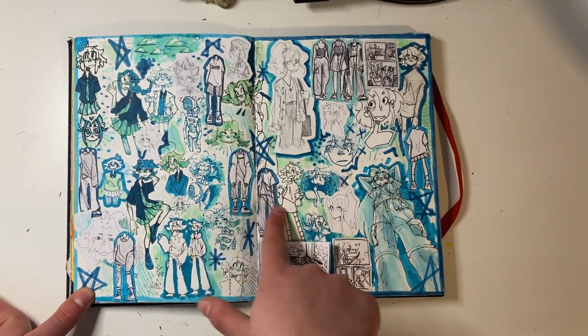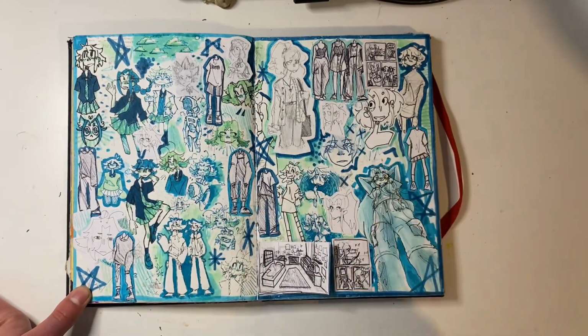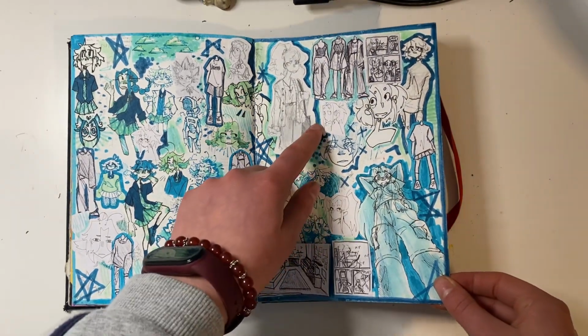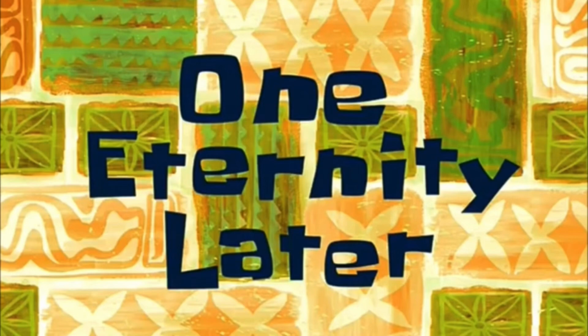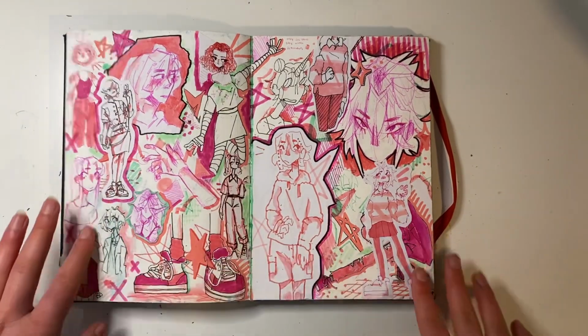I did a whole bunch of different clothes for some characters. Let's try doing perspective. I think that looked really good as well. Ooh, I like these really thin drawings as well. Actually, yeah, just sit and admire this page for a minute. One eternity later. Ooh. I love the way that this page turned out.